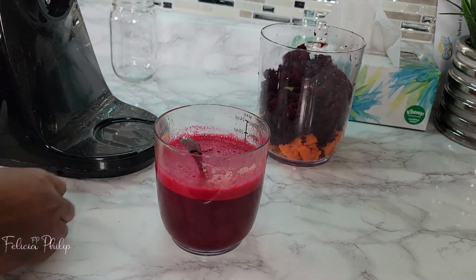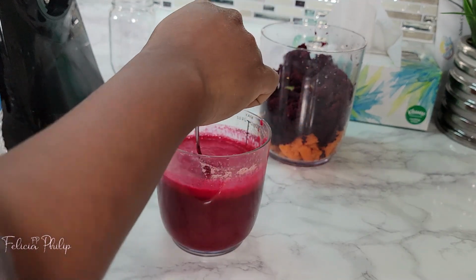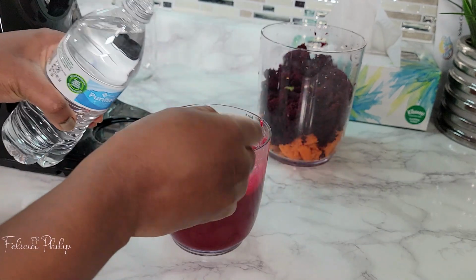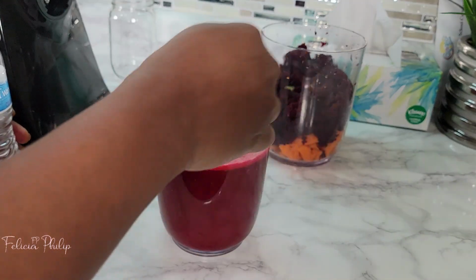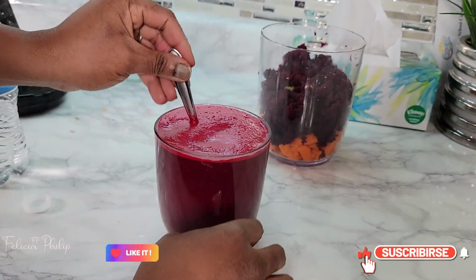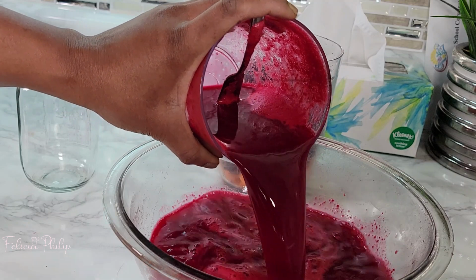First, I'm going to just test it to see how much water I need to add. The color is so pretty. It tastes good. It's sweet actually. I don't want to over dilute this, but I'm going to add a little more. The benefits of beet juice is it helps lower blood pressure and also improve blood flow.